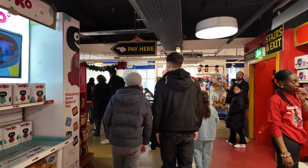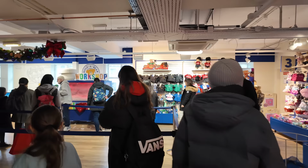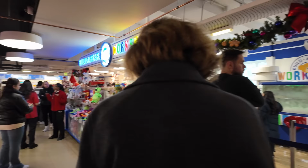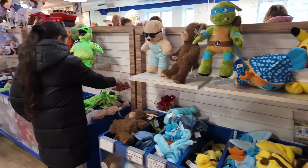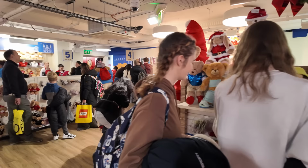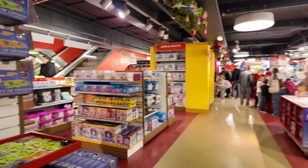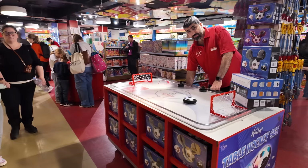Oh, the Build-A-Bear Workshop. You can actually pick your stuffed animal and stuff it yourself. I mean, it is pricey to do this. I've done it before. But it's definitely very memorable. It's actually a very great concept. The City of London. Table hockey set. Wow.